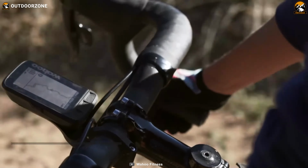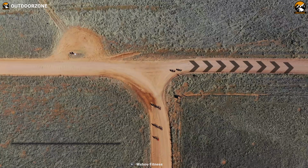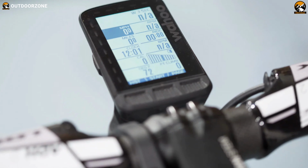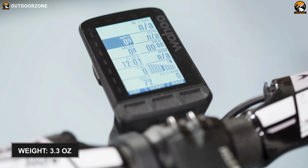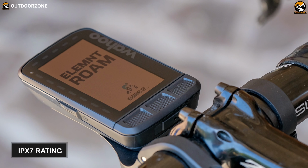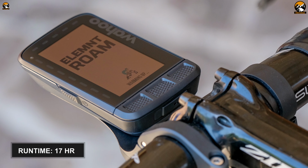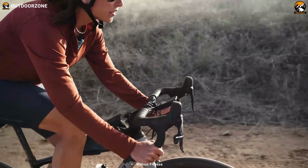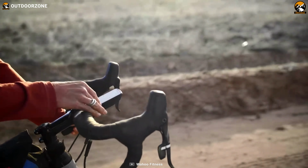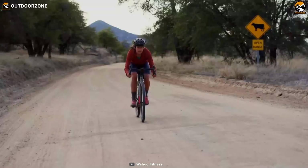Well, this bike computer's got a back-on-track function, enabling you to get to your destination even if you veer off course. Finally, this GPS bike computer is super light, weighing only 3.3 ounces, and it is waterproof up to 5 feet thanks to its IP67 rating. It'll help you explore various routes for up to 17 hours before you charge your device. In conclusion, if you search for the best quality GPS to track and enhance your riding performance, then this Wahoo Elemnt Roam needs your consideration.